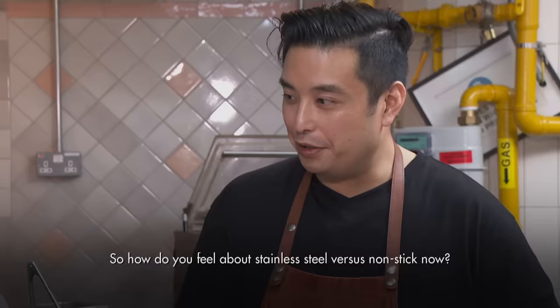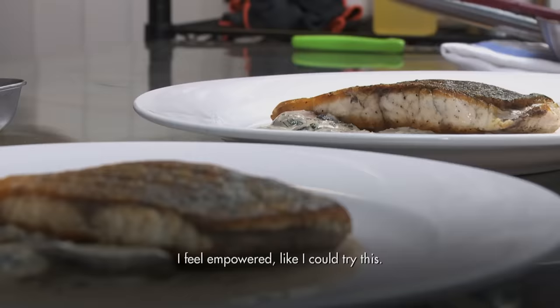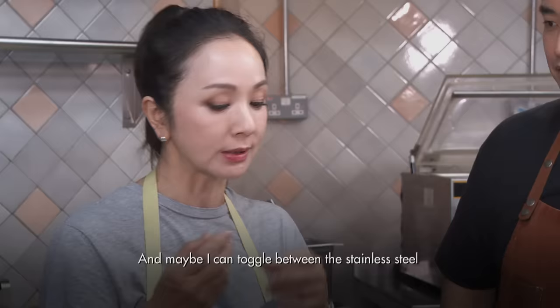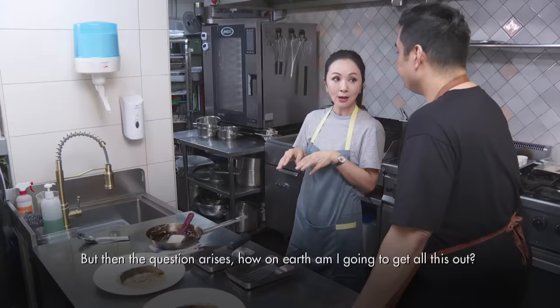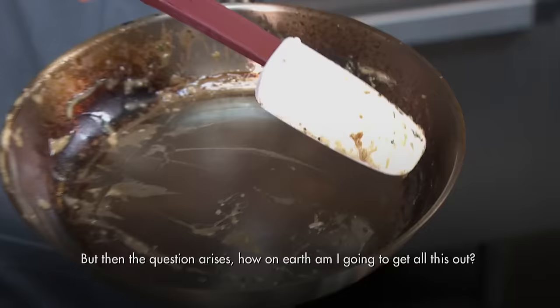So how do you feel about stainless steel versus non-stick now? I feel empowered, like I could try this and maybe I can toggle between the stainless steel as well as the non-stick to get a better culinary effect. But then the question arises, how on earth am I going to get all this out? How can I clean it?